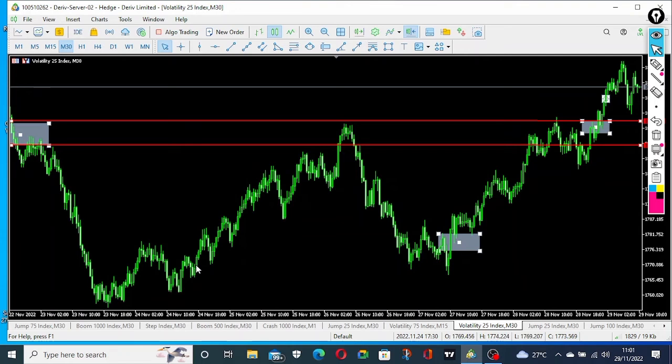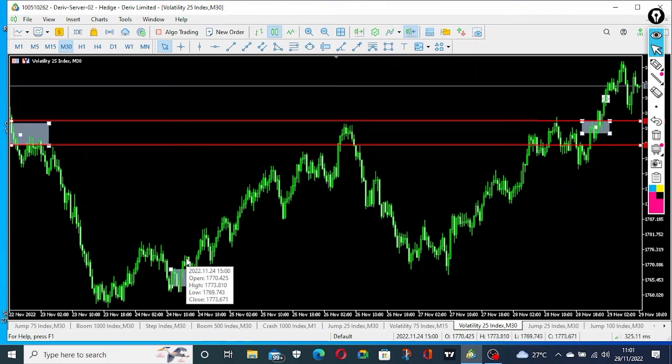Now look at it here. This one would have also been a buy opportunity. Look at this one here. This is a high here, and this is the last bullish candle. This is it, the last bullish candle. So this is where price broke above it.